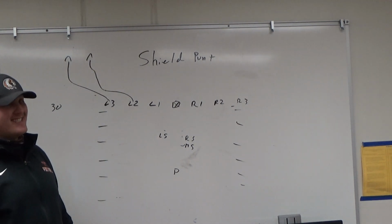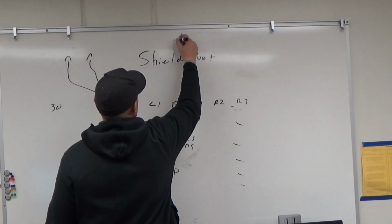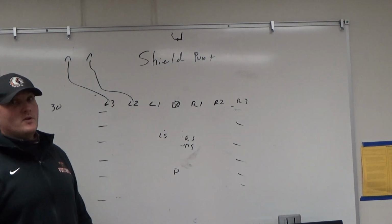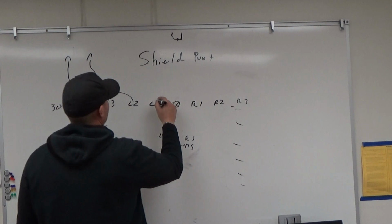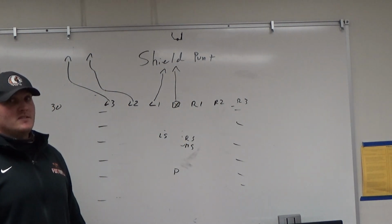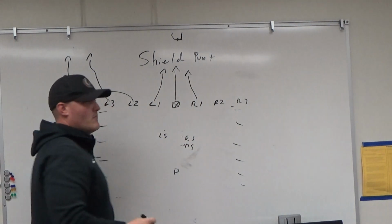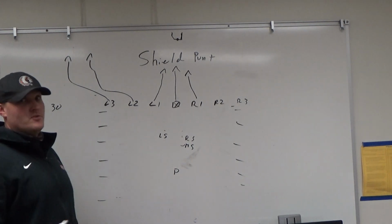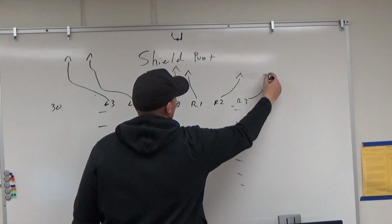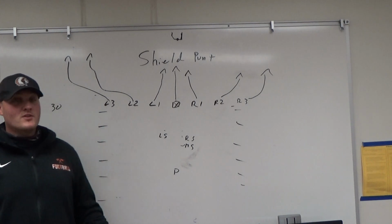L1 is 1 yard inside the left upright. So if this is the uprights right here, I know my drawings are amazing, you don't have to tell me that. So he ends up 1 yard inside the left upright, straight to the ball. As far as that's concerned, R1 is going to end up inside 1 yard of the right upright. R2 is going to basically be the opposite of here, so 4 yards outside the hash, and then obviously 1 yard inside the numbers. So that's our coverage lanes.